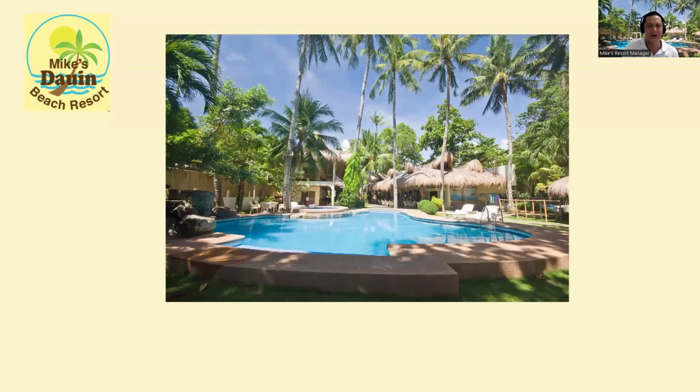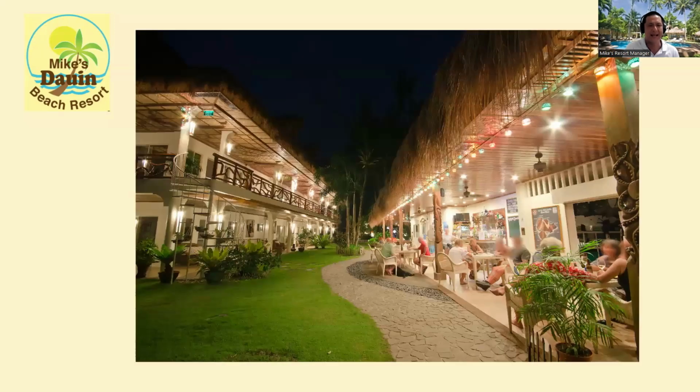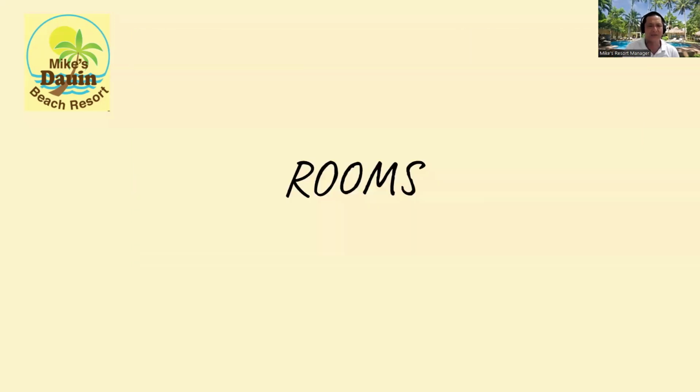Another view of our property from the sea. And this is what it looks like at night. So as you can see, it's a nice, relaxed, casual dining. I'd like to consider our resort as something low key, unassuming, but we always try our best to provide the best quality of service. And here are some views of the rooms.